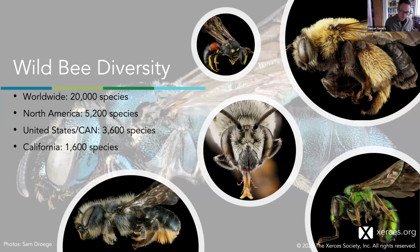And bumblebees are not very diverse. There are only 265 globally. And here in California, 25. And in North America, about 50. So not that many. It's a very different group. But these photos should give you a sense that bees are really diverse in what they look like, how hairy they are, how big they are, and the other things that follow from that, like their behavior and their ecology.